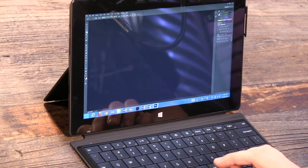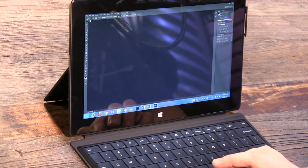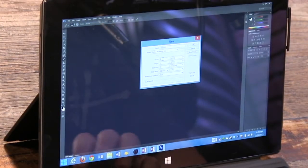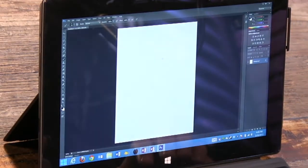No. You can barely use the trackpad because it's hard to see without getting close to it. How tiny exactly? Yeah. So I can come up here and make a new image. I can't imagine somebody would buy this to use Photoshop, though. You're much more likely to buy it to use Office. Right. Maybe some line of business programs.